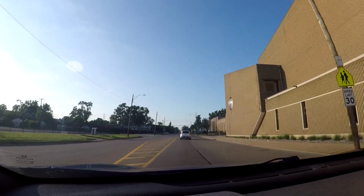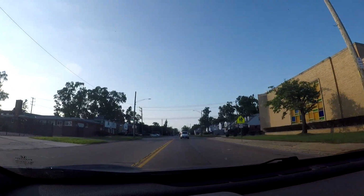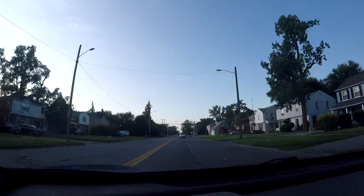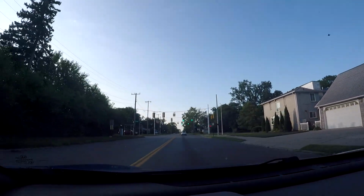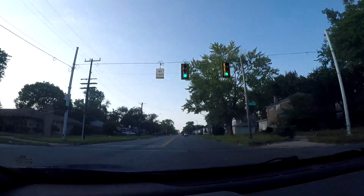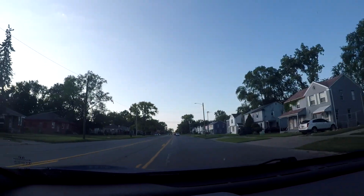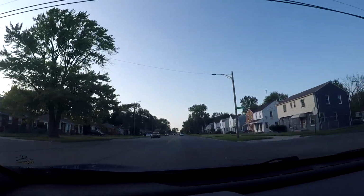I also want to film 5 Mile at some point, but 5 Mile is currently closed for a stretch, I think west of where Scotty Simpson's Fish and Chips are located. So because of that, I can't film that video right now. But yeah, it is interesting how Schaefer has a lot of duplex homes.